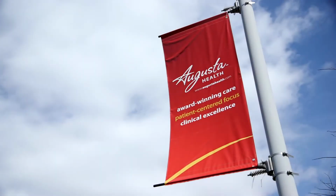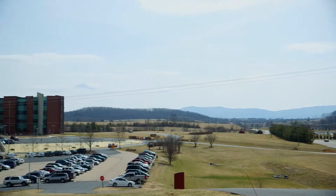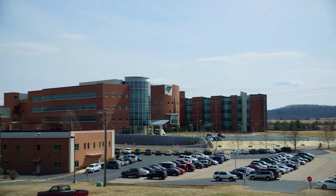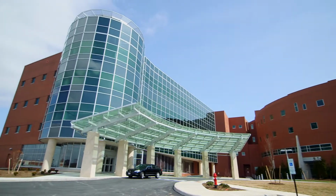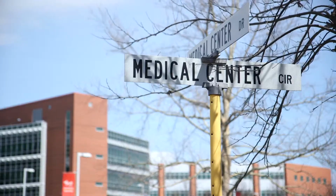Augusta Health is an independent 255-bed community hospital in the Shenandoah Valley. We provide a wide range of services here, from surgical to pediatric to obstetric, gynecologic, psychiatric, and a broad range of medical and medical subspecialty services. A key element that every hospital CIO faces is the need to protect the confidential information of our patients.